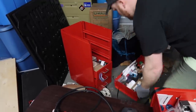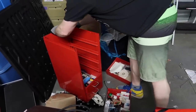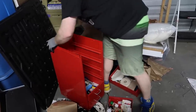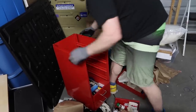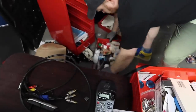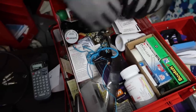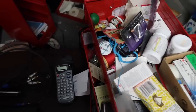It's actually kind of a cheap thing. Oh, both sides popped. It's not even held by any screws. It's just this little metal tab. Weird. Okay, so, parts. Nope. You gotta look through these things, you just never know.